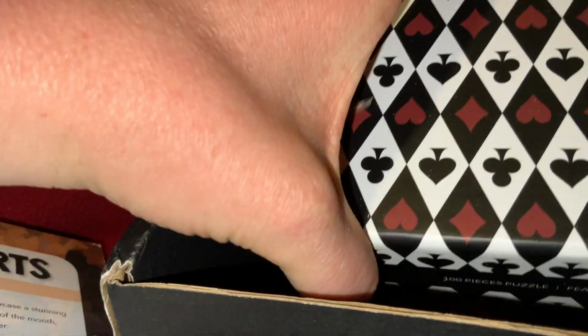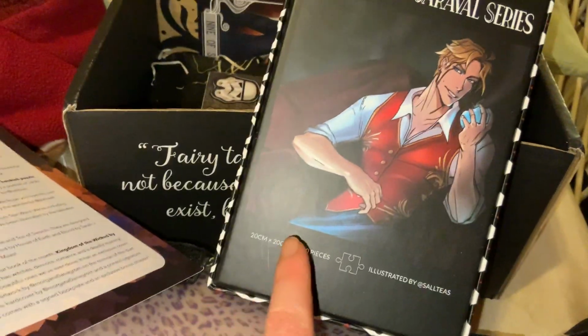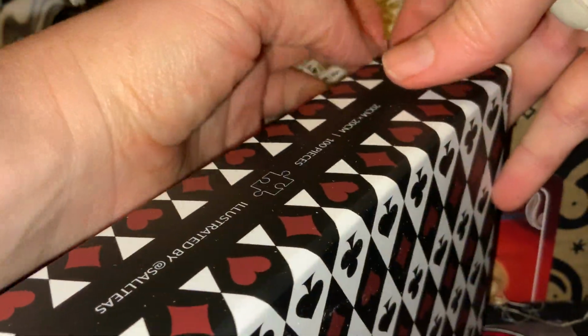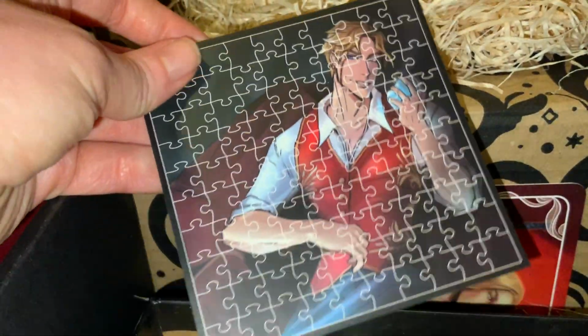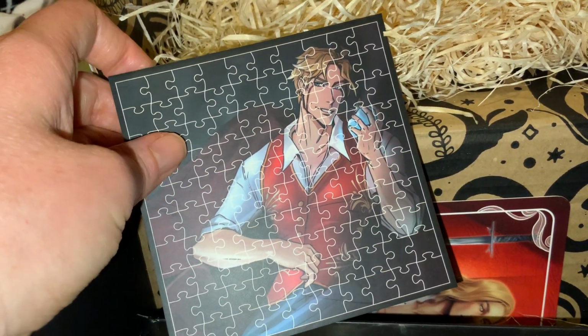And the next thing we've actually got here is, from what I know, I'm trying to get it a bit more in frame, but it is not working so well. So let me just pick this up. So this is a 100-piece jigsaw puzzle, Jax from the Caraval series. And it's a 20 by 20 centimeter puzzle, illustrated by Salties, I think it is. So I'll just open this up for you to see it. And I did unwrap this so that you could see inside it, because you know how I like my jigsaw puzzles, and I had to look. So it does actually come with a bit of a cheat sheet showing you which pieces go where, which I'm obviously not going to use, and also showing you the image.